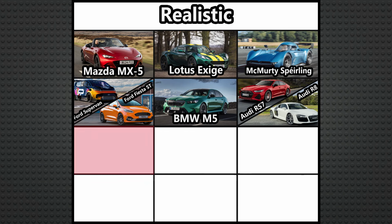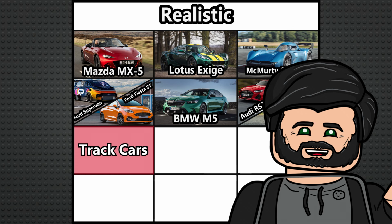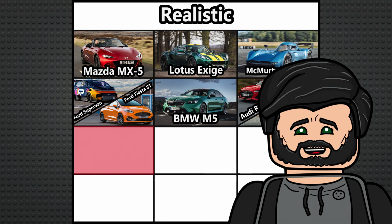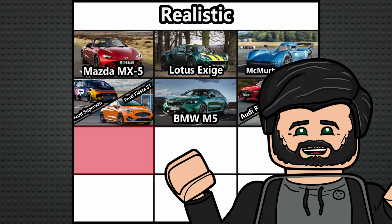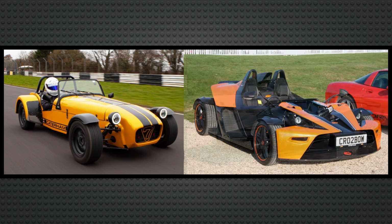The next type of car I think LEGO should make would be one of those ones that are mostly track focused, because if there's any type of car that embodies the spirit of Speed Champions, it would be the ones designed for speed and fun on a track. I think something like a Caterham 7 or a KTM Crossbow, ideally the earlier ones without the windscreen, could be great additions to the theme.